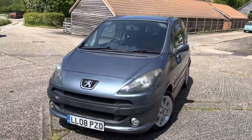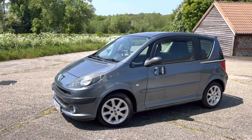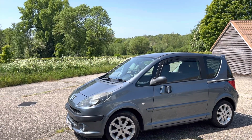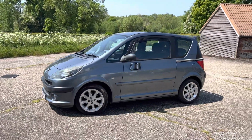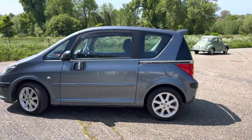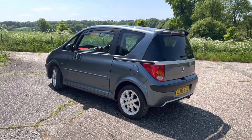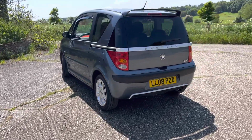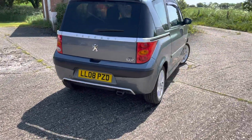Well, not yet. It's actually a Peugeot 1007 or a 1007, depending on how you want to deal with the number system that Peugeot use. It's a nice little trade-in we've had against one of our classic cars, and it's in rather good condition. It drives very nicely. We will be supplying this car with a fresh 1 year's MOT for the lucky new owner, and I can tell you a little bit about the car, having just been driving it today, having it checked over in our workshop.